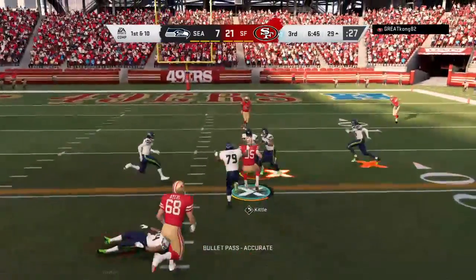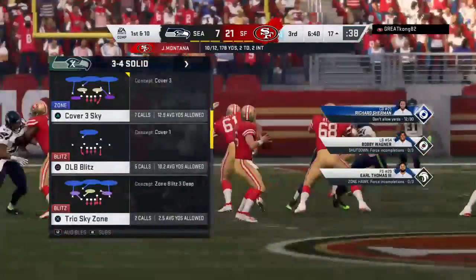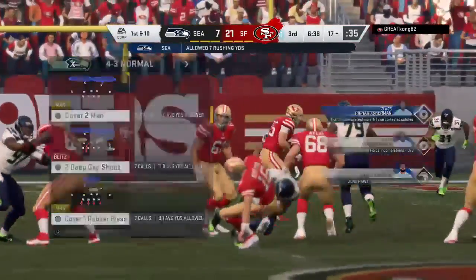Now a throw over the middle, and he's got it to start the drive. And inside the 20 before he's brought down. He'll get a dozen there, and it's a first down, 49ers.